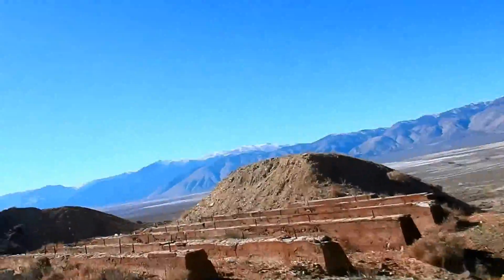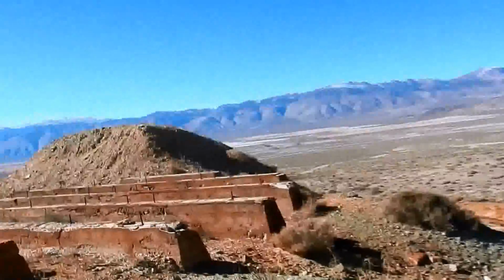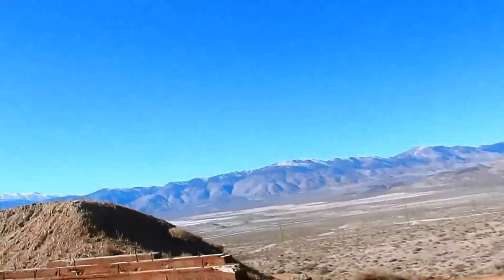As a matter of fact, Mount Siegel's got a little snow. It should be a lot more, but we've had a warm winter. It should be 10 degrees out here today, but you know, it's 45, 50 degrees. And here we are in January.